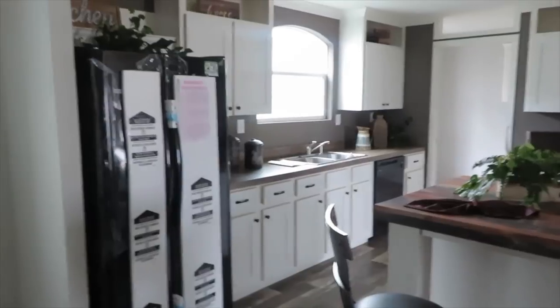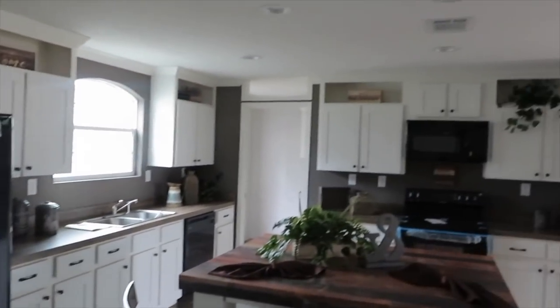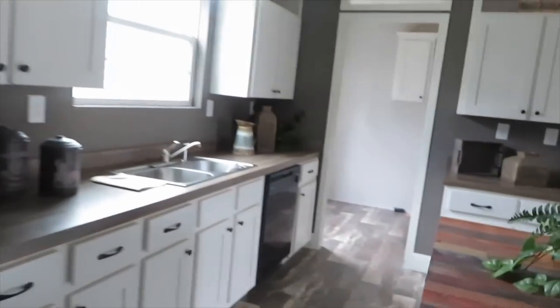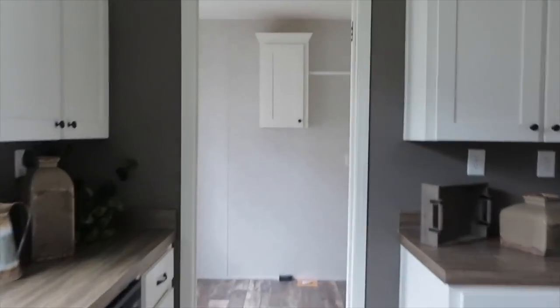Stove and microwave over there. Sink over there. Double refrigerator. You've got can lights in here. Your laundry room is off the kitchen.